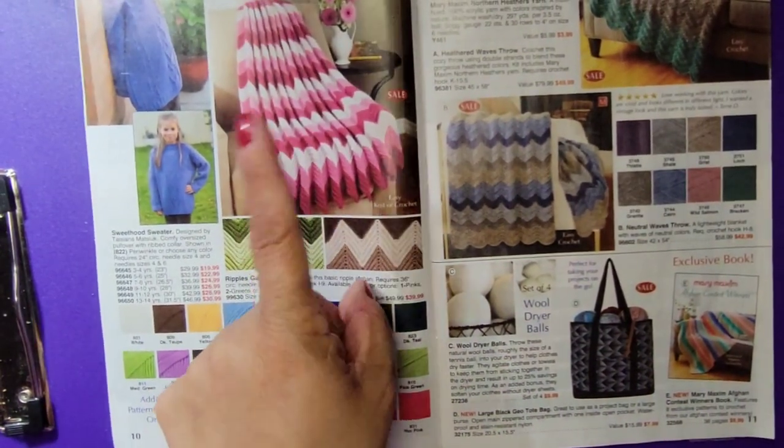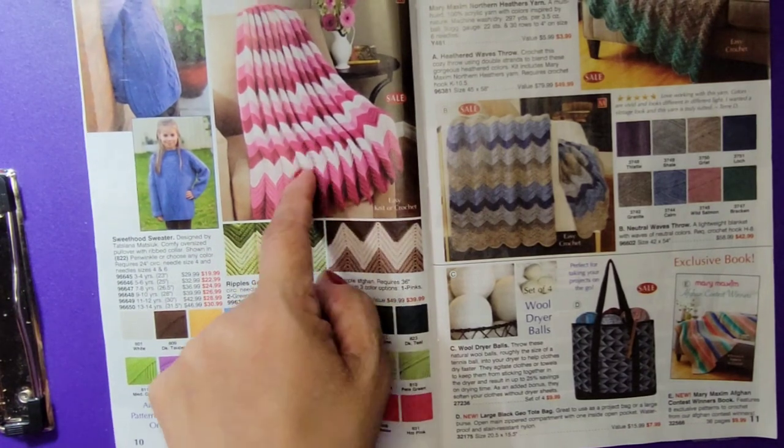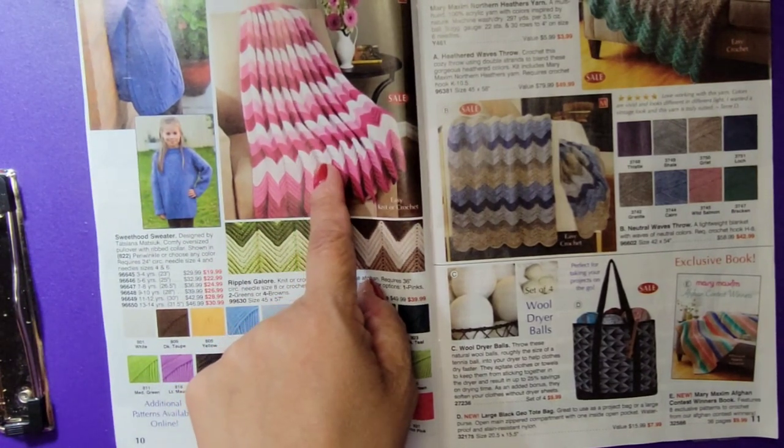Oh, I like that. I need to do something like that. I haven't done one in a long time.